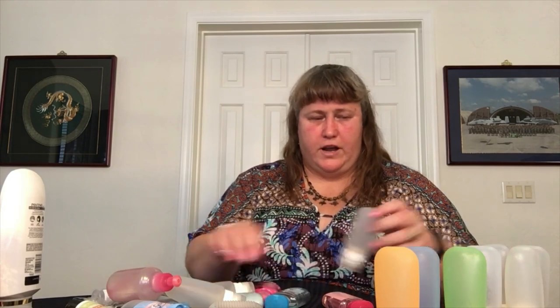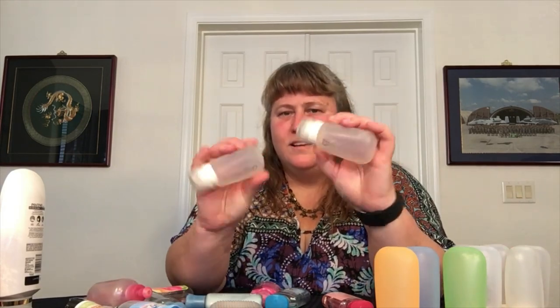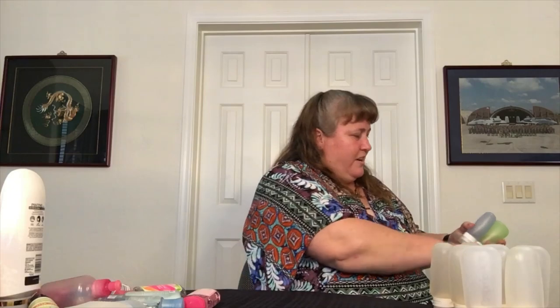You can see they've all been washed and cleaned out for now, because I didn't use them on my last trip. But I write in Sharpie right on the side, shampoo and conditioner, or a C and an S, whatever you need to do to separate it. Okay, so let's talk about these for a second. These are great. I can color code them. Look at Tom here. These are like magnetic to hair, every hair in my toiletry bag and in my house.